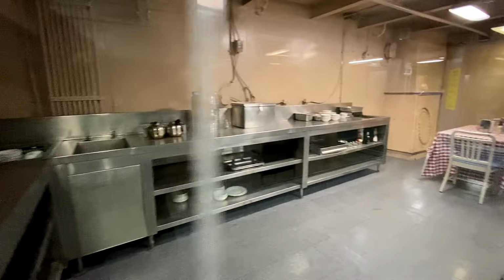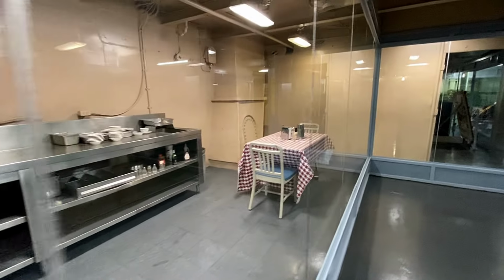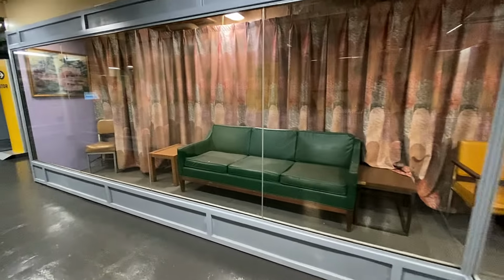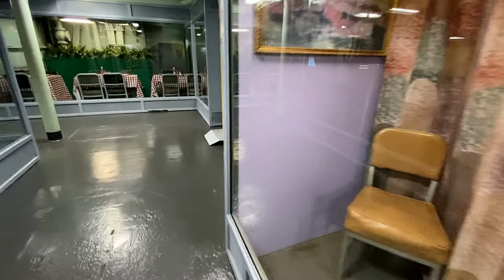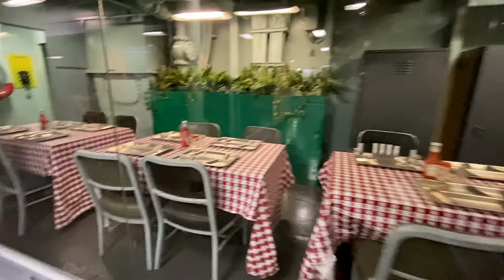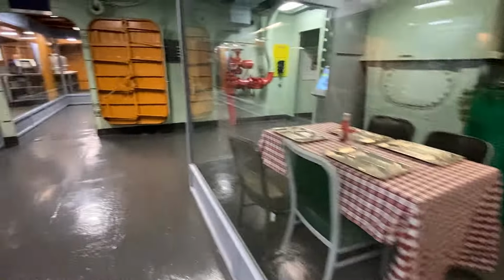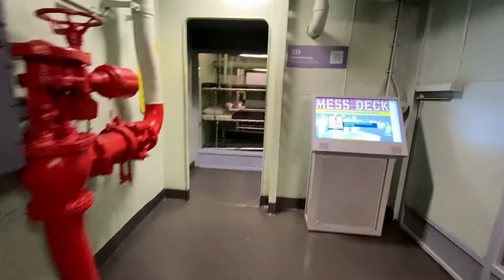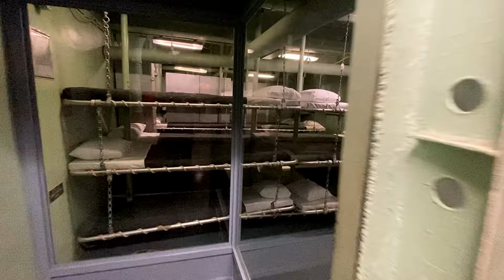You can and should take an elevator down to the mess deck, and as you can imagine, the space allocated to both preparing and consuming food is quite extensive. Sometimes we forget about the thousands of servicemen and women who devote their lives to feeding their fellow soldiers, but we are reminded of them through many first-hand accounts provided in this exhibit. And I believe these are bunks for the enlisted.